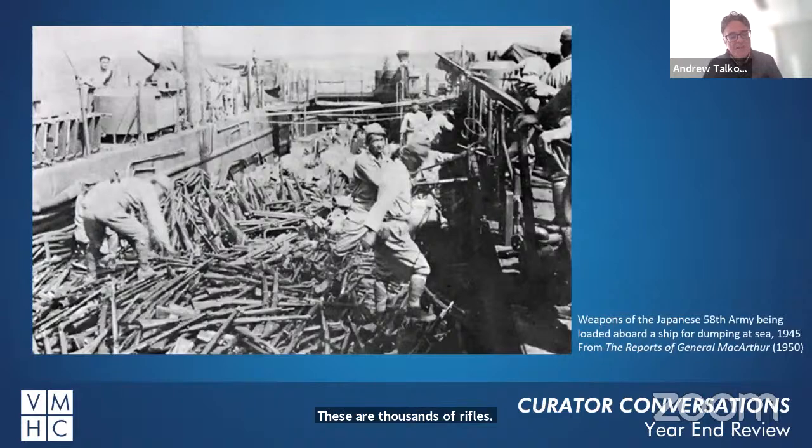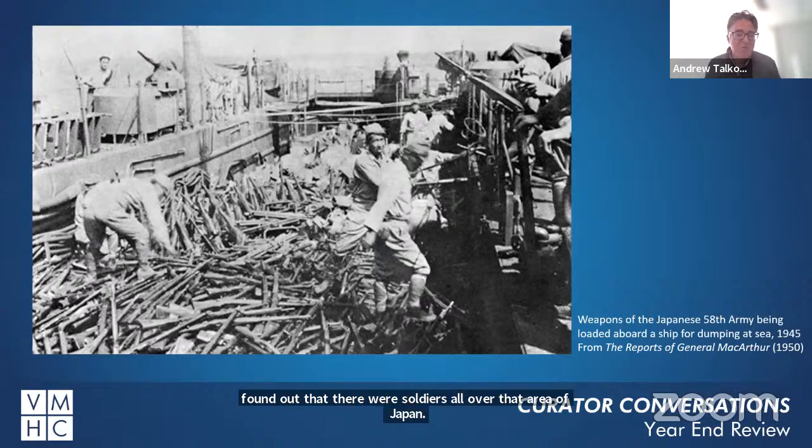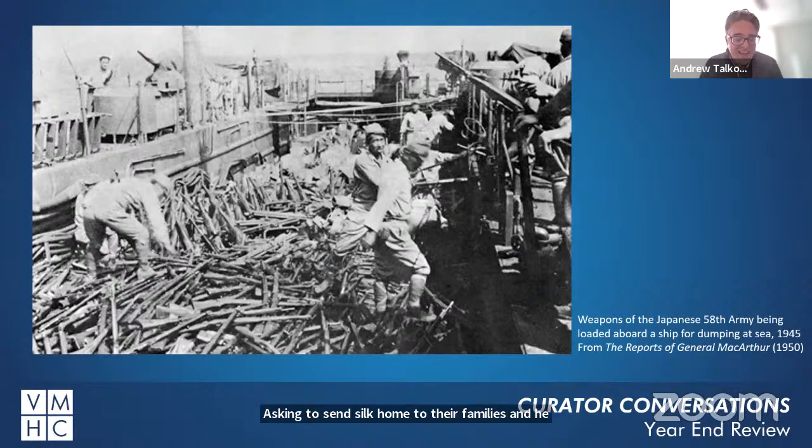So he would take inventories that were supplied by the Japanese and decide whether those items were war material that would be destroyed or whether it would be recommended that they be returned to civilians. So over the course of doing this, he got an inventory for an unknown quantity of silk, and authorized a company to actually distribute some of it to their soldiers. But then he found out that there were soldiers all over that area of Japan asking to send silk home to their families. And he realized that the Japanese hadn't reported huge quantities of silk.